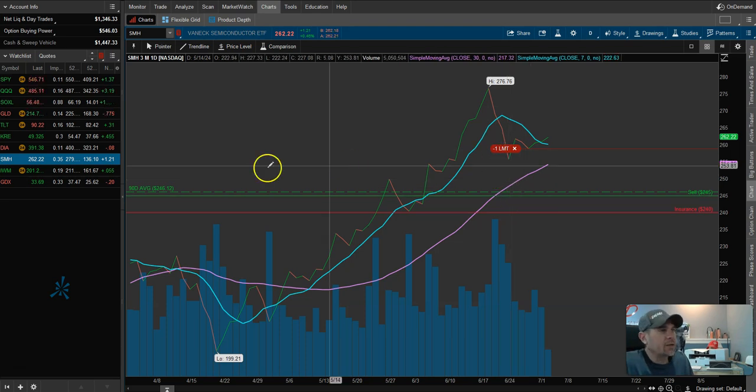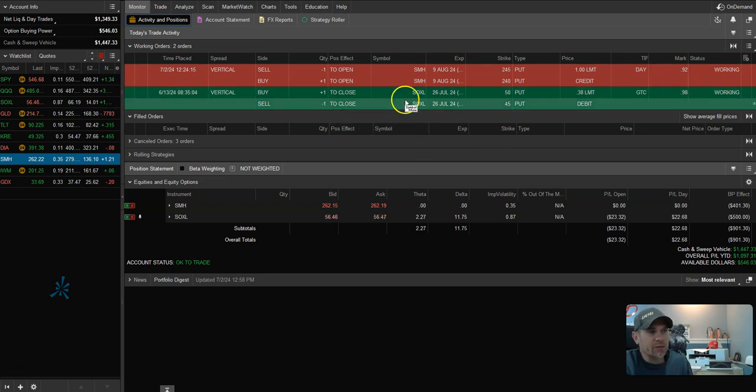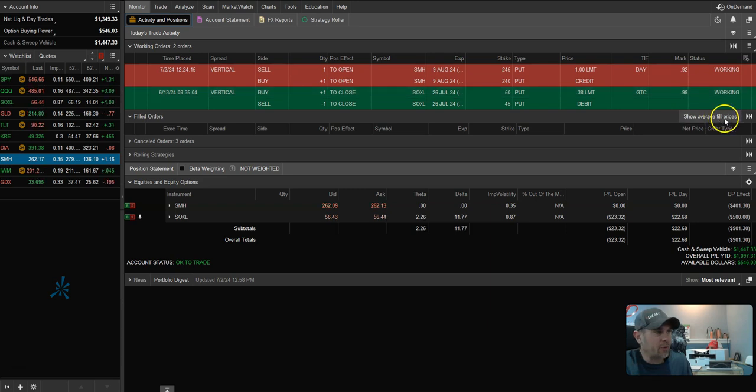Alright guys, so we got that set up. I'll go ahead and monitor this. As you see, we're at 92 cents. We're trying to get this to fill at $1. If it fills, awesome. If not, we will rerun this again tomorrow. As we can see, SOXL is starting to come down, which is very cool.